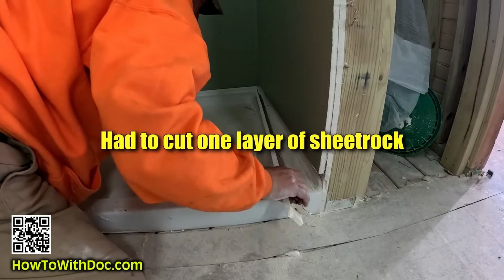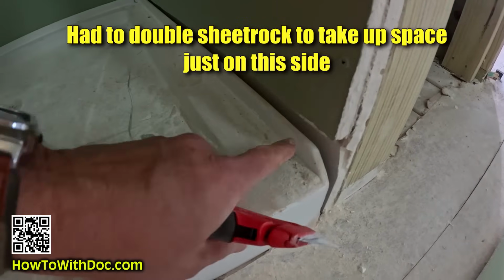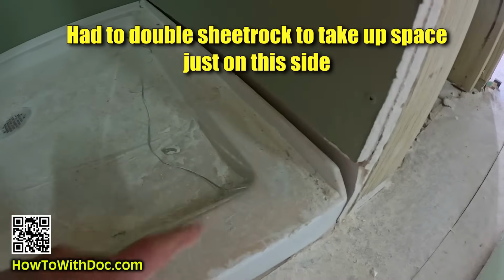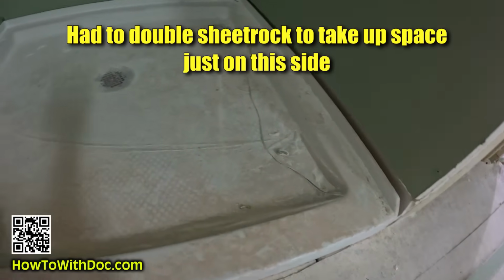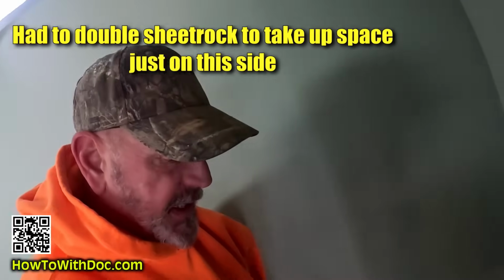Thank God. Alright, they had this piece of sheetrock over this lip, and I need to go onto that lip with the wall. Let me get the vacuum, clean this up a little bit.